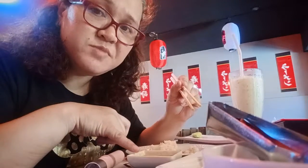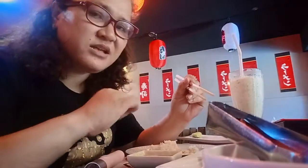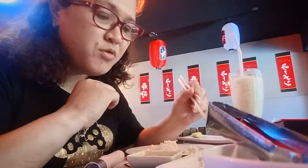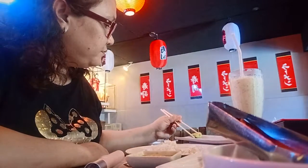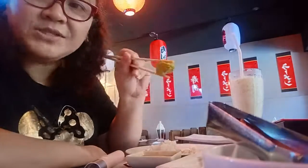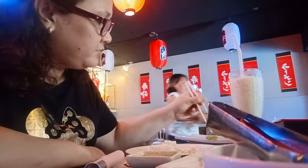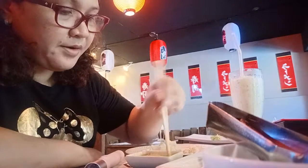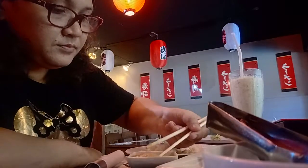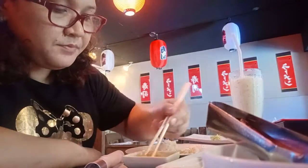Yung sashimi kasi, you can eat it alone or with rice. Kaya lang, sa sobrang dami at ako lang uubos, dapat may rice kasi nakakasawa. Ito, wasabi. Ang laki. Meron pang design. So, lagyan natin. So, dinagdagan ko ng wasabi yung aking mixture.